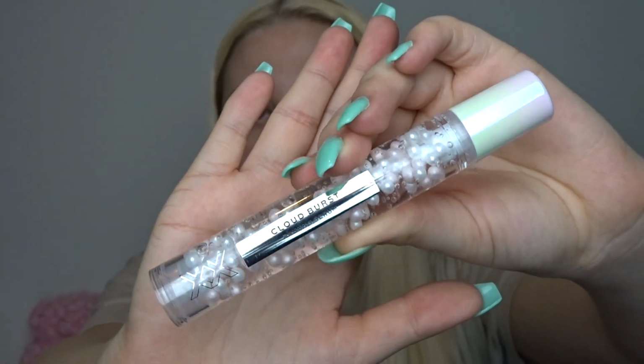I'm so intrigued. As I mentioned, they do an elixir, but I do have the one from the gold collection and I haven't even used it, so I didn't want to purchase one if I haven't even tried the other, if that makes sense. So that's why I just stuck to the priming serum. It comes in this little plastic bottle. £10 is quite expensive. There's not a ton of product in here, it is quite small, but obviously it's down to the ingredients and the effects it has on your skin.